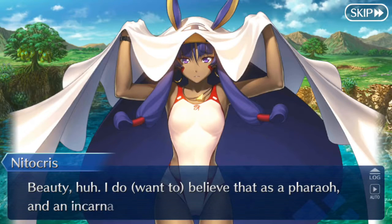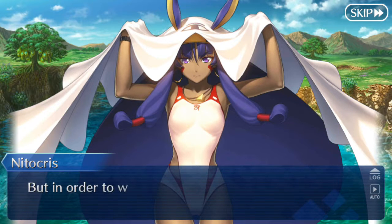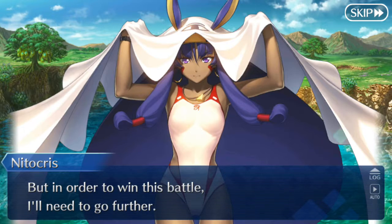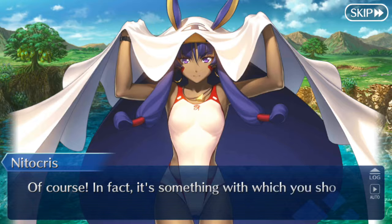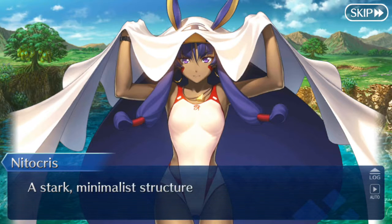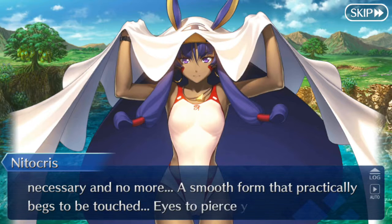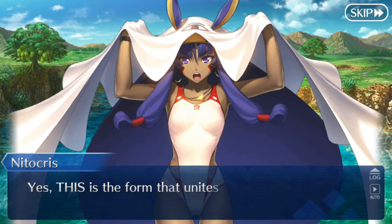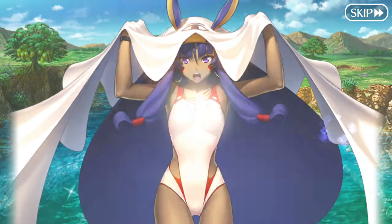Beauty, huh? I do want to believe that as a pharaoh, I'm the incarnation of Horus. I'm already truly beautiful on my own merits. But in order to win this battle, I'll need to go further. Do you have something in mind? Of course. In fact, it's something with which you should already be familiar. A stark minimalist structure that only includes what's necessary. No more. A smooth form that practically begs to be touched. Eyes to pierce the very soul. Yes, this is the form that unites all those aspects. The true face of beauty.